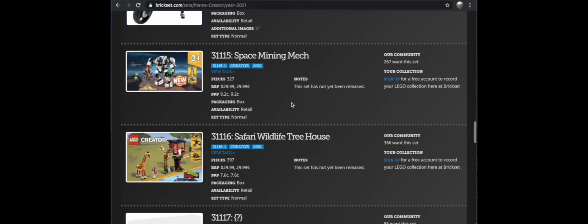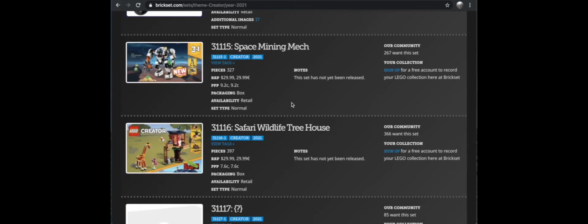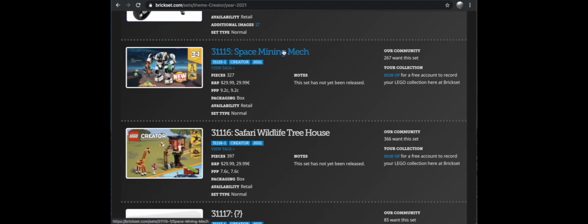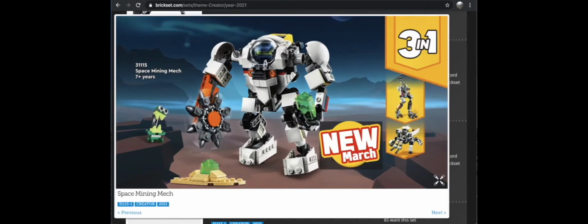Then there are some other ones here that we don't have the most clear set images for yet, but we'll take a look at them nonetheless. The Space Mining Mech has 327 pieces and retails for $30. This I find very uninteresting. I've never been a mech fan. I've just never really been into mechs at all. Not my thing. And the other two variations for this set are not something that interests me either.